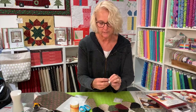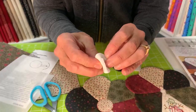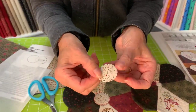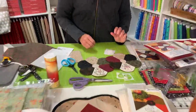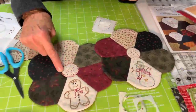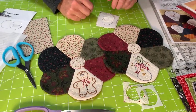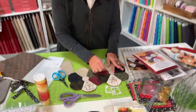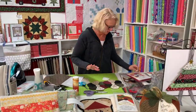Okay, and once you do that, you end up with this little guy. So you can see my little slit here, my little slit in my stabilizer. I flipped him right side out, and then I just pressed it. Then I'm just going to lay him down on top of there, and I did a little blanket stitch around to hold that in place in the middle. Isn't that cute? It is so cute. And look, you've got 3 gifts for people. Done.